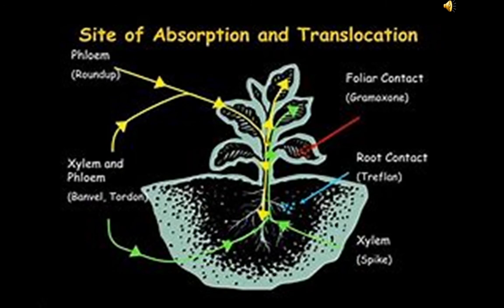This diagram demonstrates how pesticides can be translocated. Pesticides applied to plant tissues like glyphosate and paraquat are translocated down through the phloem to the roots. Soil-applied herbicides like Spike are applied to the soil and are absorbed by the roots. From there they are translocated through the xylem and will kill the above-ground parts of the plant. It is important that the plant is not killed too quickly or the herbicide will not be translocated.